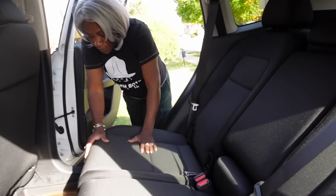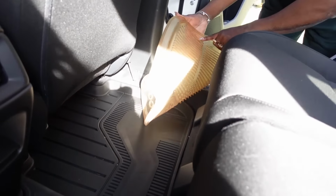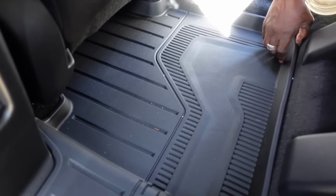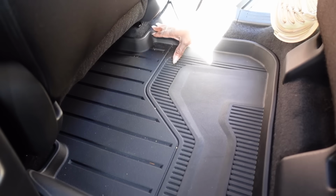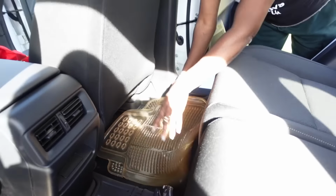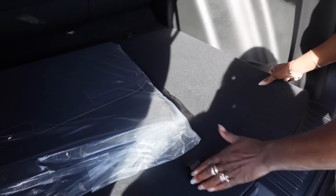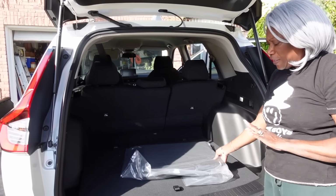You know, these are my 2 old mats from my old CRV, but this is the mat that comes with it. It comes with this thick mat that can catch water when winter comes. We have that, and this we put here as extra. Here we go. It's a nice big trunk. I like how big this trunk is.